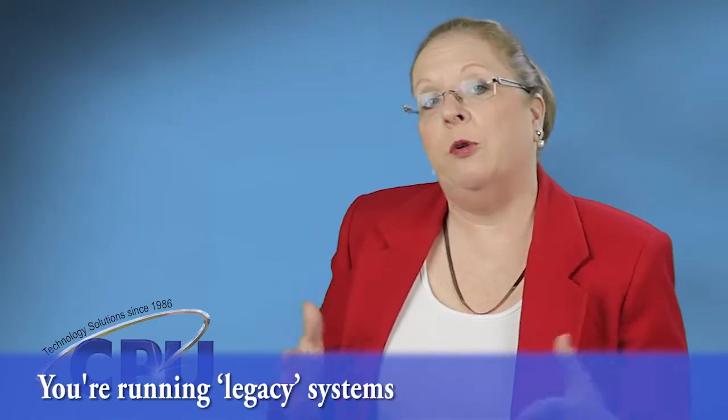Number 3, you're running legacy systems. Legacy systems are computers and technology deemed to be old by experts, for example, computers running Windows XP or prior to Windows 7. In the case of Windows XP, end of life for this operating system occurred back in the spring of 2014, and there are no more security updates and patches, leaving your systems vulnerable to attacks.